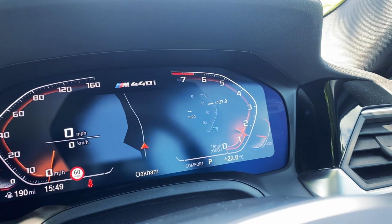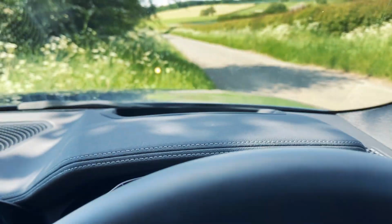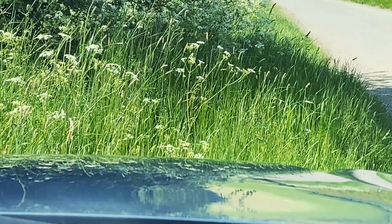It also has the head-up display on this. It's the first time I've actually experienced this in a car. So it tells you your speed at all times and also the speed limit of the road you're on using GPS, which is just a good little reminder as well, basically not to break the speed limit.